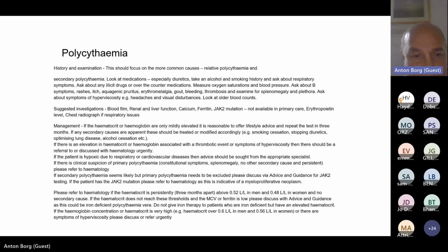If secondary polycythemia seems likely, but primary polycythemia needs to be excluded, again, I'm repeating myself, get advice and guidance, and we will do a JAK2 for you. I hope that is turned over and you can request JAK2 yourselves. So please refer to hematology if the hematocrit is persistently high. So you do a full blood count 3 months apart, persistently higher than 0.52 in a male and 0.48 in a woman, and no secondary cause is found.